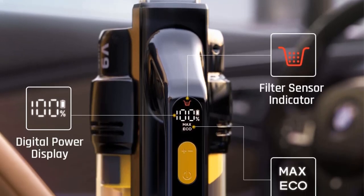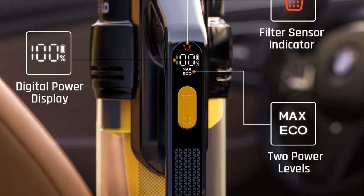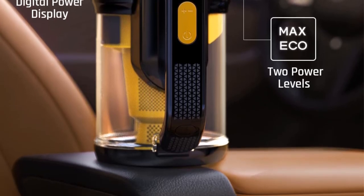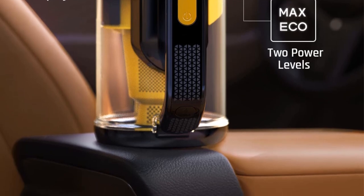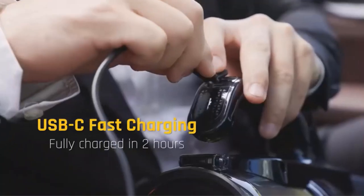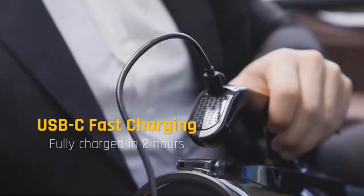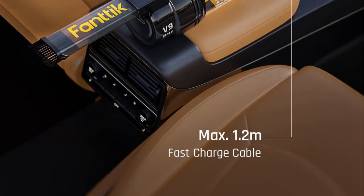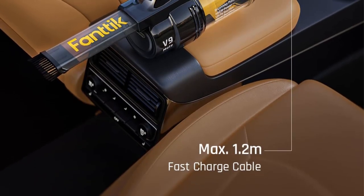Because it operates via battery power, you aren't tethered to any cords. The flexible extension hose also helps reach into tight vehicle nooks. It's hard to imagine a vacuum that's easier to use. The V9 runs with a brushless motor and debris is collected in the large 20.0-ounce canister. The canister is emptied with the push of a button.